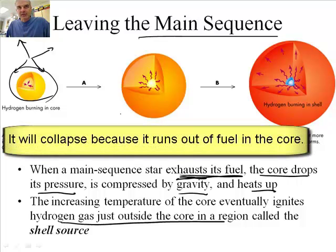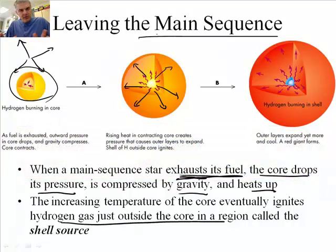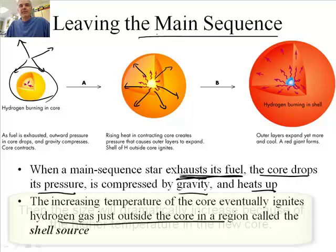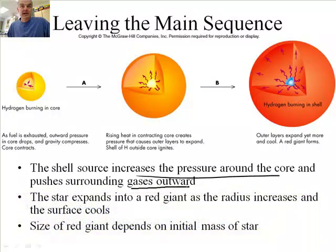It's going to collapse and then expand, because now, since it's burning at a warmer temperature, there'll be a greater external pressure in sort of round 2 here, and it will make the star larger. Now, it's not getting more heavy, no more massive, it's just getting larger in volume. The net effect is that the shell source increases the pressure out around the core and pushes the surrounding gases outward. The star then expands, which I just alluded to a minute ago. It's going to get bigger into a red giant.